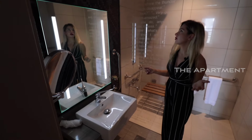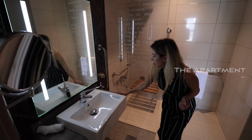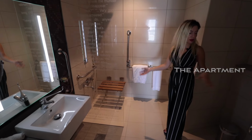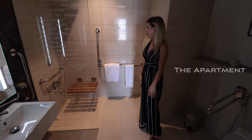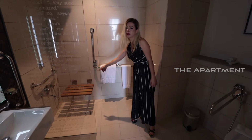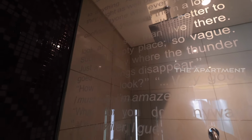This is our beautiful vanity. I like this mosaic design. LED mirror, countertops are from marble, and walk-in shower and water closet nicely separated. And this is very unusual, and I really like that. We have a sitting in here. And on the glass, you can see the coats from the movies.